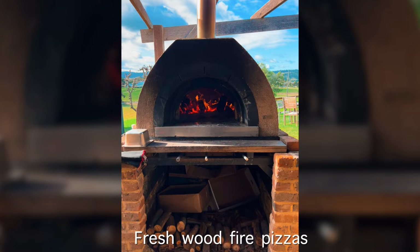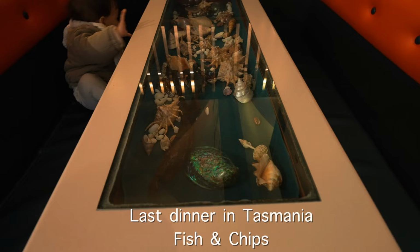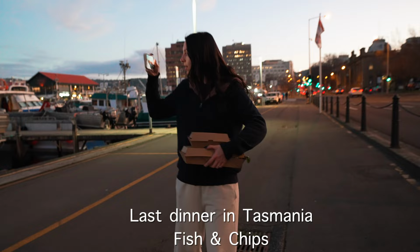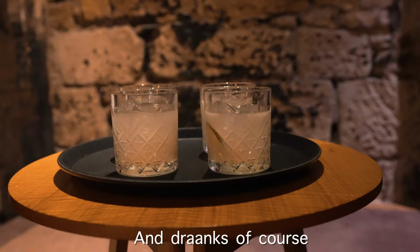For our last dinner, we decided to keep it classy with some fish and chips and oysters to go and have them in our room. Last day in Hobart, Tasmania, with fish and chips in her hands. And of course, delicious fresh Tommy's Margaritas delivered to our room.